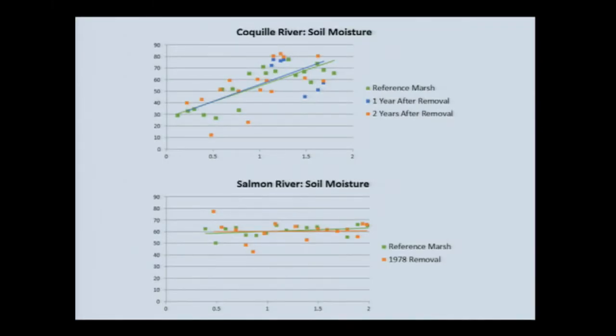All right, so we'll jump into some results and some really simple graphs. I need simple graphs. So an upper graph here, this is Coquille River, so this is the Bandon site, and this is soil moisture. And in the blue is 1 year after restoration, and then the orange there, rust, I like rust, is 2 years after restoration, and then there's our reference marsh.